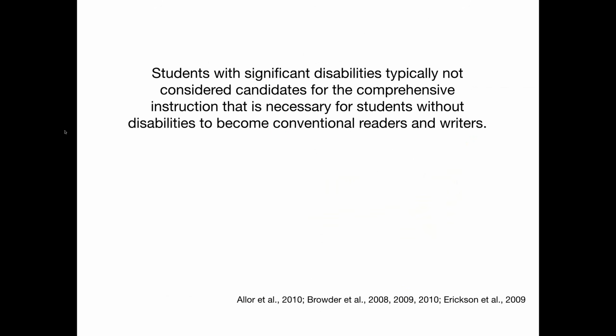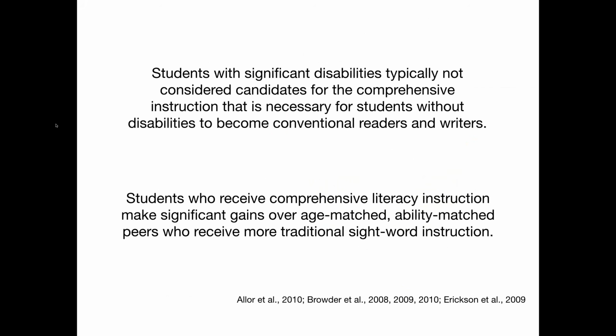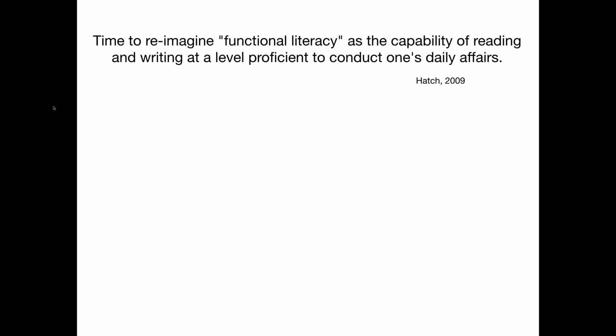But what has happened for so long is that students with significant disabilities are typically not considered candidates for that kind of comprehensive instruction, the instruction that we know is necessary for students without disabilities to become conventional readers and writers. We do know, and there's been extensive research, you can see some citations below, that students who receive comprehensive literacy instruction make significant gains over students who are the same age, have the same level of abilities, and just receive the more traditional sight word instruction that has traditionally happened in special education classrooms.